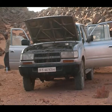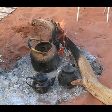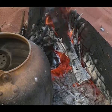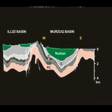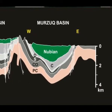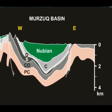Although rather unspectacular, the Nubian sandstone is critical for the Paleozoic petroleum plays in Murzuk and Kufra. And this is purely related to its thickness and role as overburden material. In the central parts of the southern Libyan basins, the Nubian gets up to 2 kilometers thick. The Silurian source rock would not have expelled its precious organic juice without the Nubian overburden.